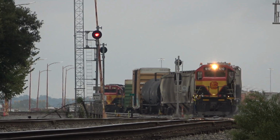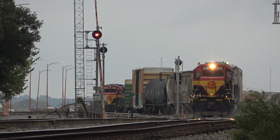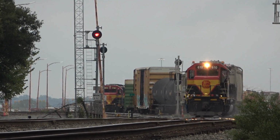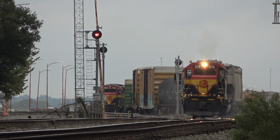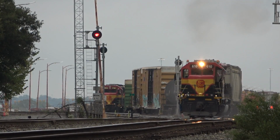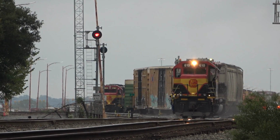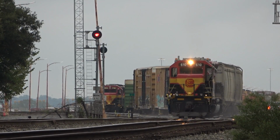As I mentioned in the beginning of the video, 5 subdivisions originate from this yard, going north, south, east, and west. Our cameras are set up on the north end of the yard, where remote-controlled motor KCS number 610 is bringing a new cut of freight out of the mouth of the yard to begin classifying.